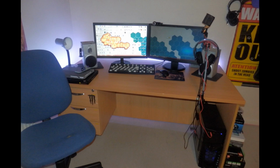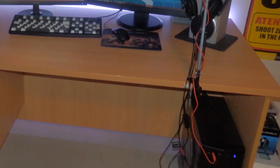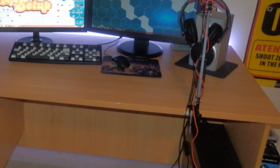The next setup was submitted by Nye. The one thing that really pisses me off about this setup right off the bat is the headphone and mic thing. It's so bad, dude. It looks like you have 80 cables coming out of your microphone. And he plugged it into the front. The mic arm should really be on the side of the desk, but you can't because it's not a big enough lip.